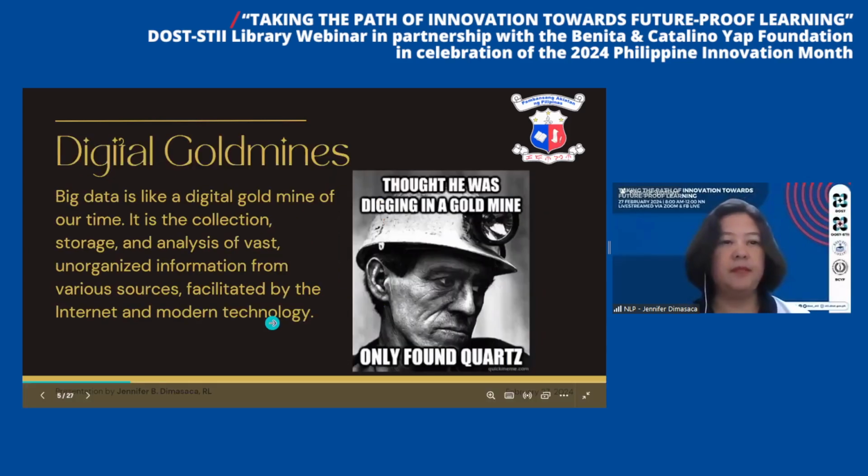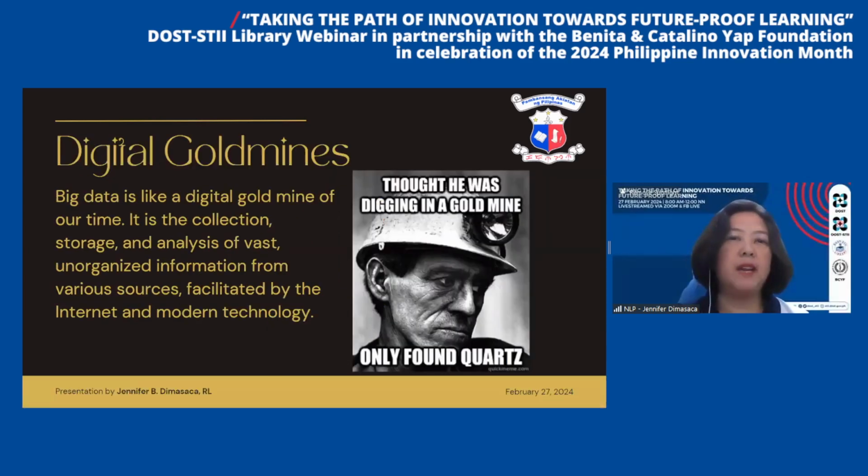Okay. So what is digital goldmine? Kanina nabanggit din ito ni Sir Chito, the big data. Big data is like the digital goldmine of our time. It is the collection, storage, and analysis of vast, unorganized information from various sources, facilitated by the internet and modern technology. We can think that we are actually in a gold mine, but in reality, we have just discovered quartz.